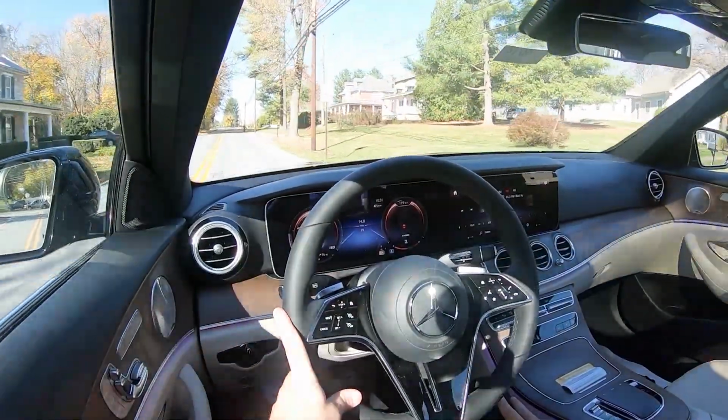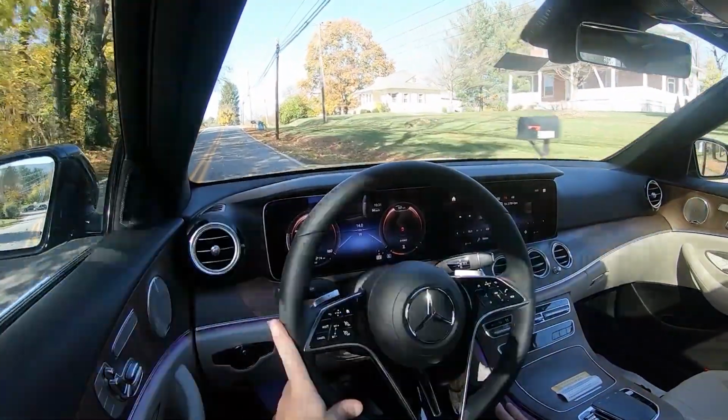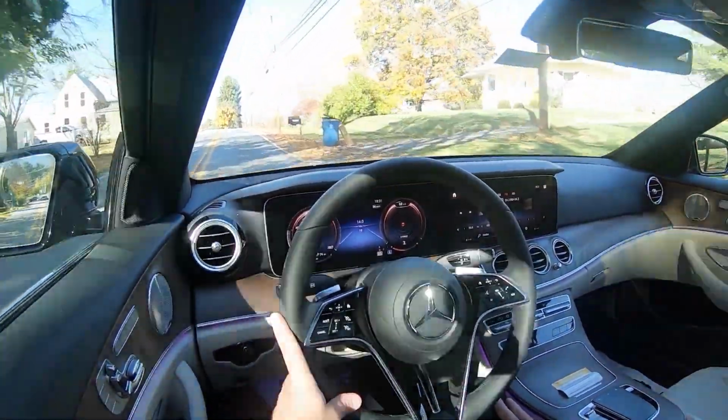A lot of times other manufacturers will offer an adaptive suspension up as an option, so I do love that it comes standard on the E350 here. So that is, again, going to give you incredible ride quality and better handling as well.